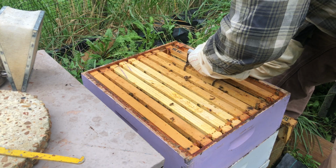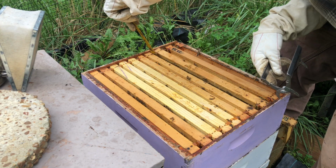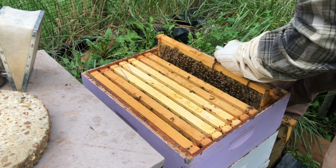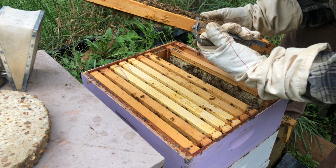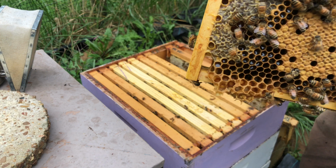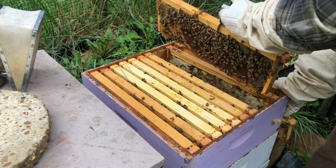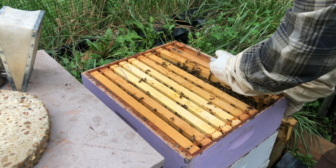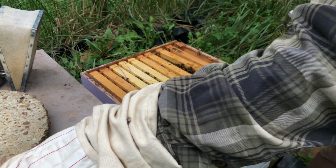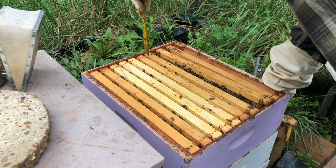This hive's doing well though. For a package that wasn't being successful, now you have a good hive. I'm just doing a quick inspection, then I want to take the top box off and look for the queen. Okay, I do see brood, which is good. There's worker brood, capped brood, and that's in the top box, so hopefully in the hive body down below, usually I will see more brood. If I can see open brood, that's even better.